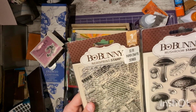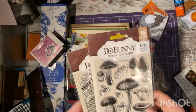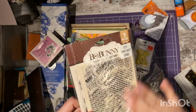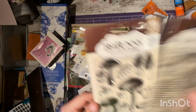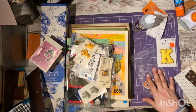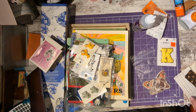Some of these Bo Bunny stamps are pretty cheap, like $2. So they weren't on sale, but that's what they came as. But that will be perfect for junk journaling, and then mushroom stamps. So, let me see what else I got that was Hobby Lobby. I think that might be it.